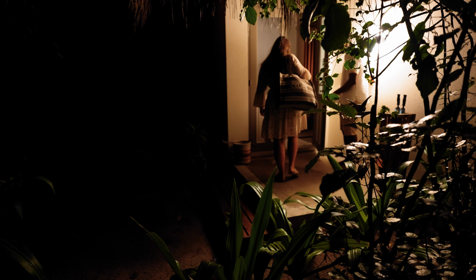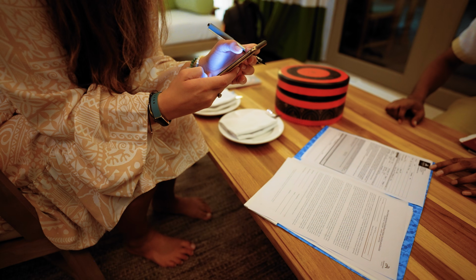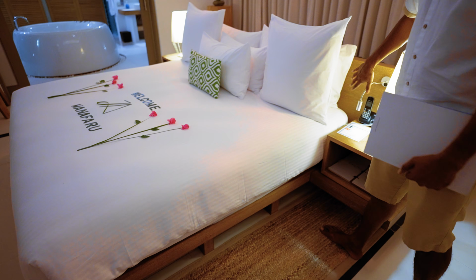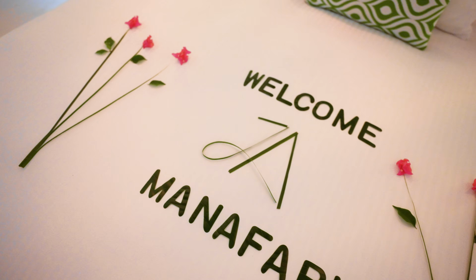It was a late evening, so we were able to order room service in our room. The check-in process was done in our room. As we were seated, they took our passports and checked us in. It was a really smooth process once we arrived here on the island.